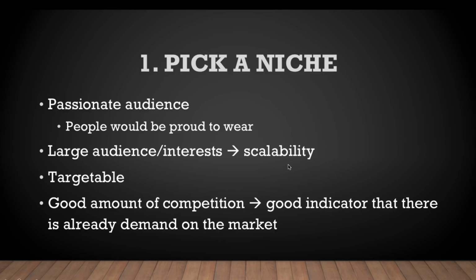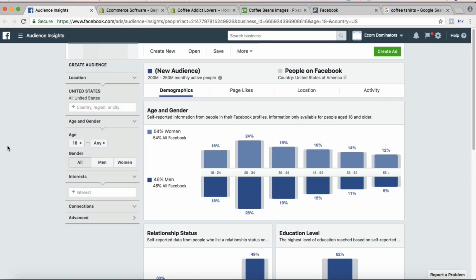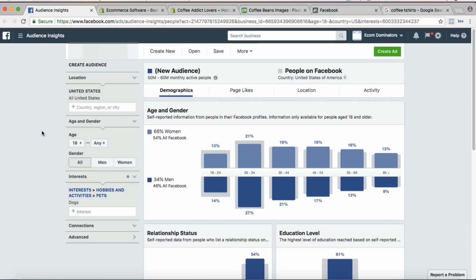Let's hop on over to Facebook and let me show you how you can figure out if your audience is large enough. Alright guys, so I'm here in the Facebook Audience Insights page, and you can access this page easily once you have created your Facebook business account. What we're going to do is come on down here and you see this interest, go ahead and type in your niche. This is how we are going to figure out if our audience is big enough to the point that it's scalable for our business.